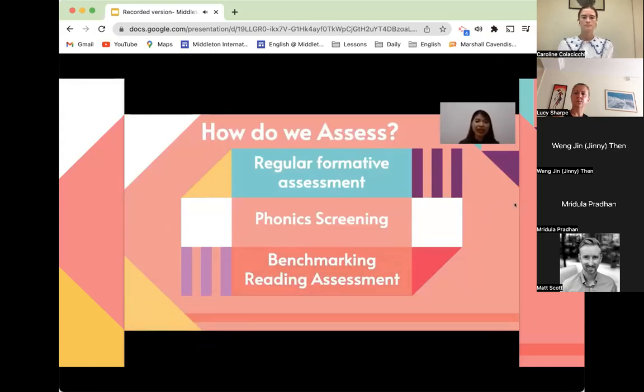The second way is a phonics screening. This assessment is a more formal assessment. We've taken it from the British curriculum, and it is an assessment that is done one-on-one with the child. Basically, the child has to read 40 different words, half of which are real words and the other half being fake words, alien words or monster words like we like to call them.